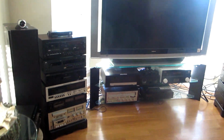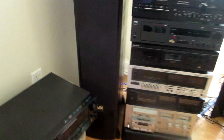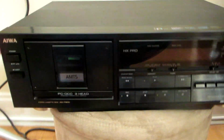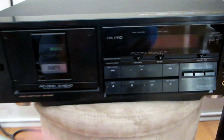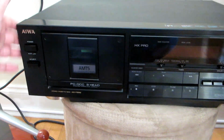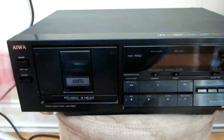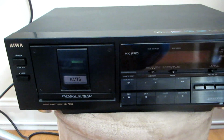Okay, so this is the daylight. You can see that this is my cassette collection. This one is my Iowa ADF 800. This is the last real deck made by Iowa. They have the 810, but this is the 800. This is a very good deck.